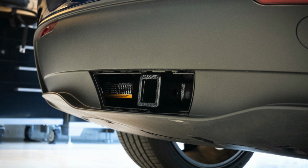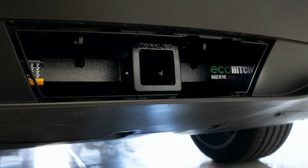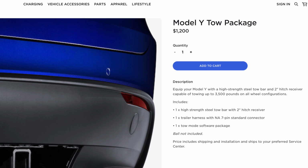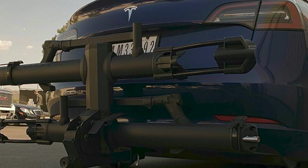And the last of the more expensive accessories is the Eco Hitch, which is a great third-party tow hitch option for the Model Y. It comes in 2 different sizes, is rated at 3,500 pounds, and comes in at $321.99 as opposed to the price of Tesla's tow hitch coming in at $1,200. They also sell a tow hitch for the Model 3, which Tesla does not sell, so if you get a Model 3 and you want a tow hitch, this is going to be your only option.